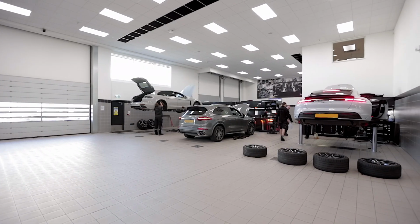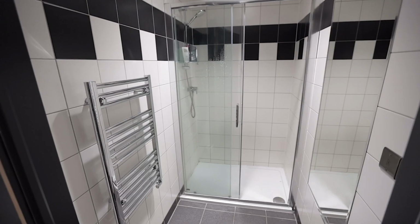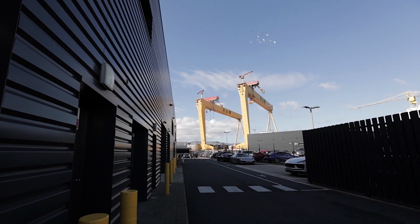We have new modern facilities. We have all the tooling, special tools that's required to carry out the job. We also have very good facilities away from the workshop. We have a really good canteen. The place is constantly kept very clean and tidy. We have great staff parking on site.